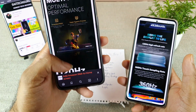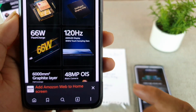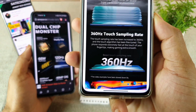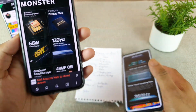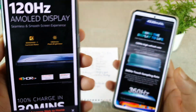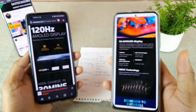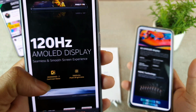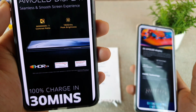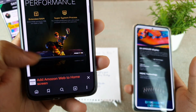The touch sampling rate is quite different. Let me quickly show you. 300 Hz touch sampling rate, as you can see, friends, whereas the Mi11X has a 360 Hz touch sampling rate. You can clearly see the difference here. Both phones have the same peak brightness, 1300 nits, and the Mi11X uses an E4 AMOLED panel, while here it uses Samsung's AMOLED panel, but not E4. They did not mention anything about E4, but both are HDR10 Plus certified as well, as you can see clearly. So this is a quick difference, friends, between both phones.